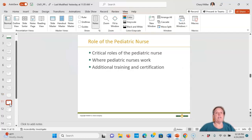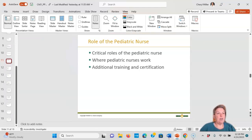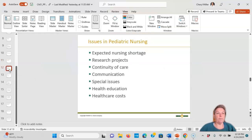Some of the roles of a pediatric nurse: there are critical roles in pediatric nursing in the ER, OR, ICU, and multiple areas around the hospital, which may potentially be a dedicated pediatric hospital. Pediatric nurses get additional training and certification as well, so there's always continual education. Pediatric nurses work everywhere: schools, doctors' offices, physical therapy, the whole realm of pediatrics. There's not one place that you find them.